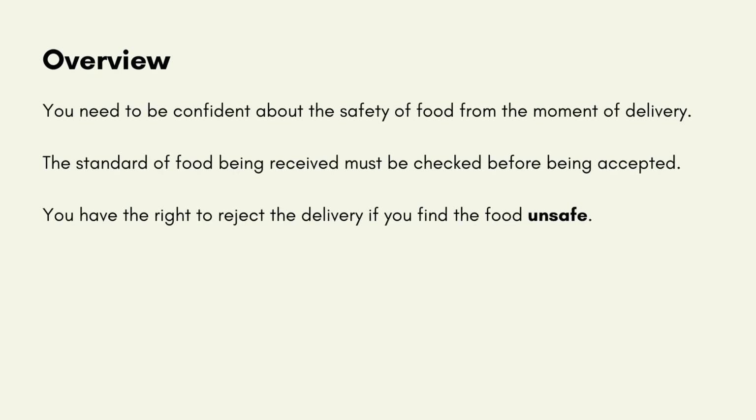Receiving food deliveries. You need to be confident about the safety of food from the moment of delivery. The standard of food being received must be checked before being accepted. You have the right to reject the delivery if you find the food unsafe.